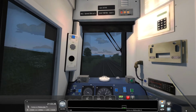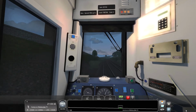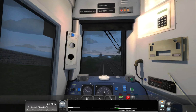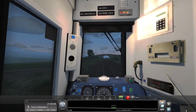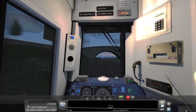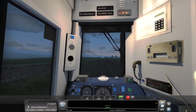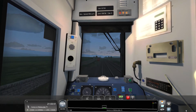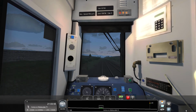Start slowing it down. The station's actually on a downhill descent. Still quite a ways away. This thing can pretty much stop on a dime, so I'm not really too worried about it not stopping in time.